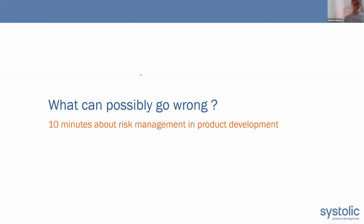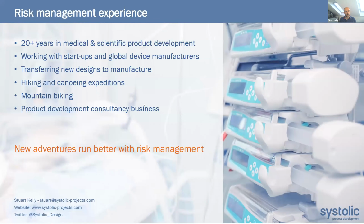I think that should be my slide sharing now. So I'm Stuart Kelly. I work as a product development consultant. Currently I work mostly with early stage companies, as a virtual member of their development team, often at the stage before they're ready to bring in a full in-house development team, or providing some additional consultancy support. To pick up on Ali's point, I work with companies in Scotland, but also throughout the UK and in Western Europe, so it's by no means a Scotland-only business.